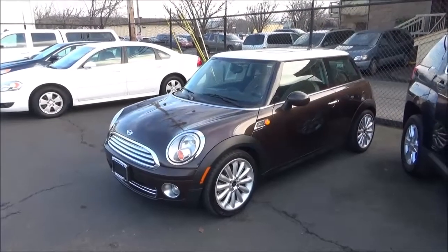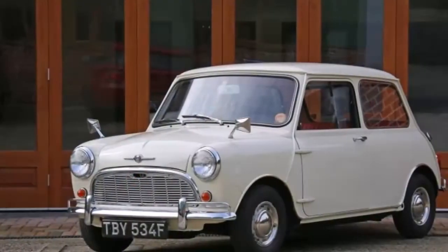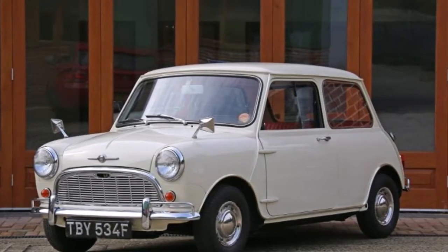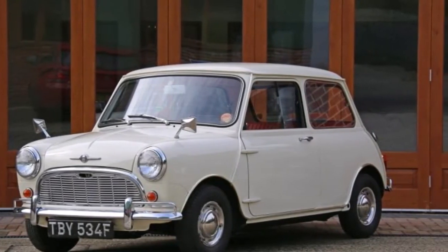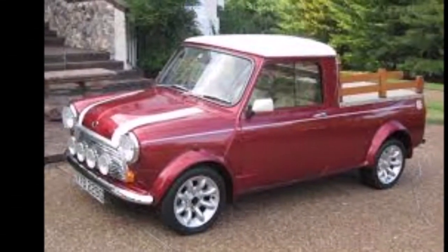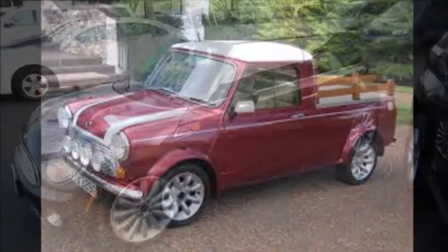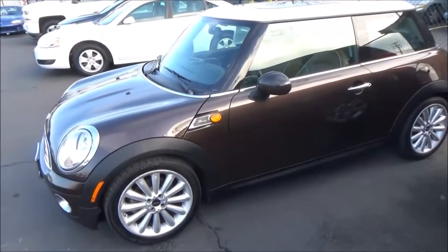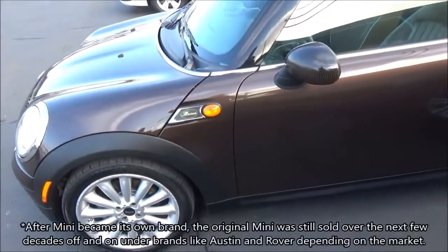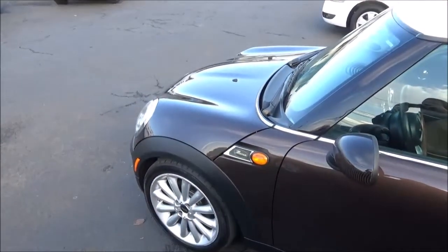Voted the second most influential car of the 20th century behind the Ford Model T, the original Mini was a 1960s British icon, with its quirky styling, its surprisingly roomy interior despite its small dimensions, its influential front-wheel drive transverse-mounted engine layout that helped with said roomy interior, and its motorsport and rally heritage. It was sold by the Morris and Austin brands until 1969, when Mini became its own brand. The original Mini was produced all the way up until 2000 in some markets.